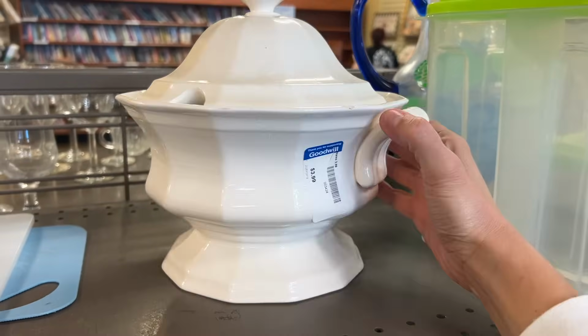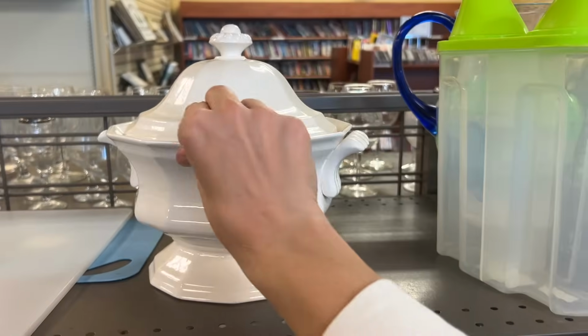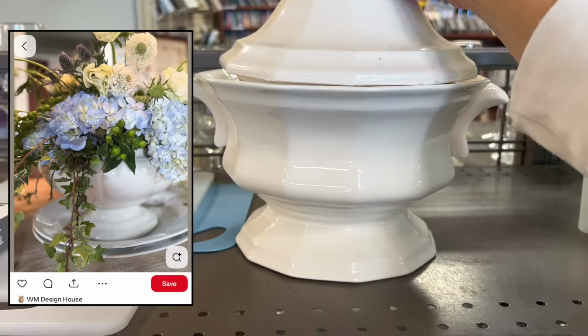I'm not 100% sure what these are used for. I believe it is meant for soup. However, anytime I see these out and about, I feel like they would be so beautiful filled with flowers and used as a centerpiece for a dining room table or a coffee table.